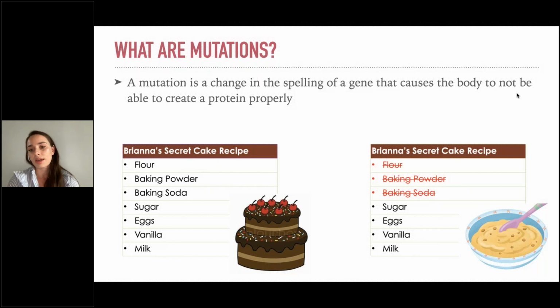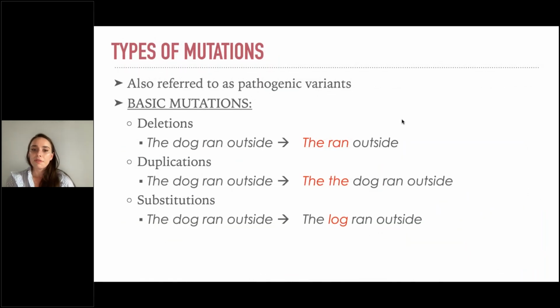And that's similar to a genetic mutation. If we change the spelling, if we change the ingredients, we might not ultimately get the same end product we were hoping for. And this can cause different body parts to experience different symptoms. So there are a few different types of basic genetic mutations that I want to review. I also like to preface here that I may interchange mutation with pathogenic variant. Again, they mean the exact same thing, just different language to use.